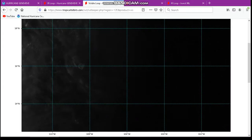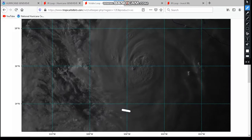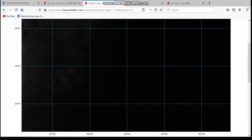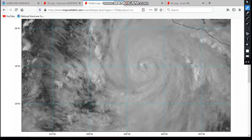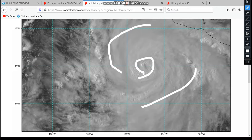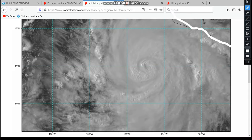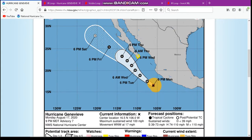Are the images loaded in yet? Yes, I think they have. It's very short imagery, but I'm just going to pause it right there. We can see it's looking really good. This is really what you think a Category 2 would look like. We can see the coast of Mexico right here, which it very well could go on to impact later on.